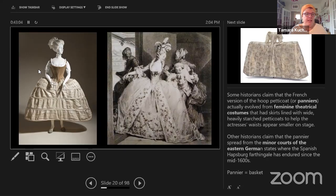And here you see the construction of the panier. Of course, panier comes from the French term for basket. And looking at the construction of this, we can understand why. Paniers were constructed using reed or whalebone to keep their shape, and encased in a cotton or linen petticoat there. And they became quite expansive.